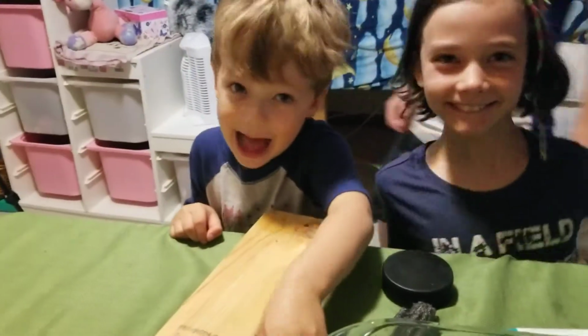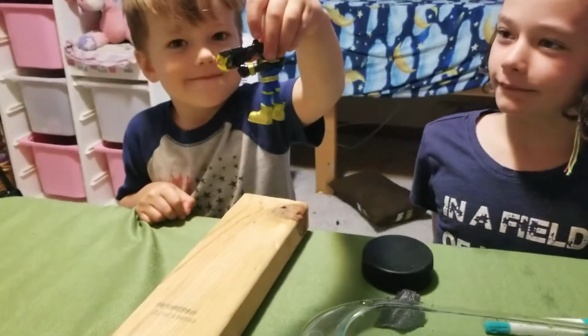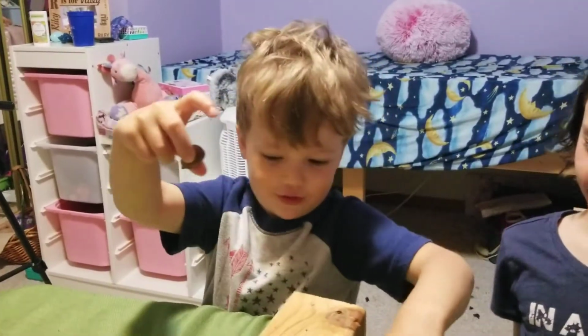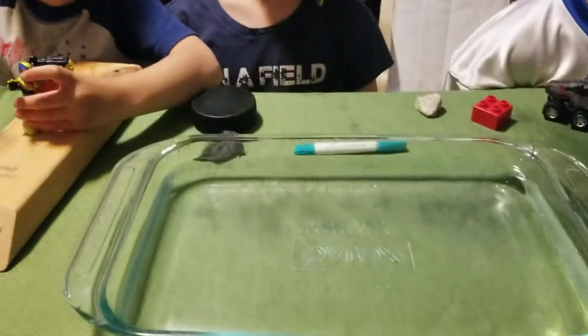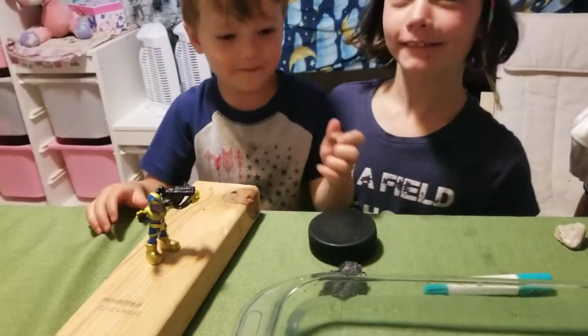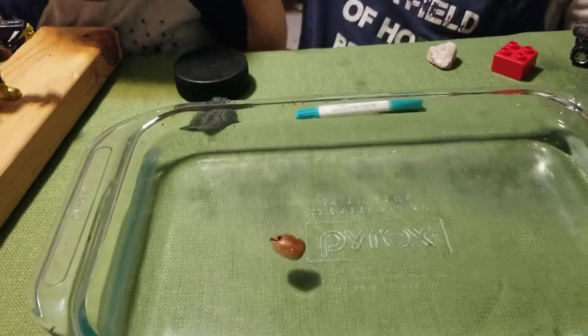First up, I have Dez here. Dez, what's your first item you're going to test? What is that? Acorn. Do you think it's going to sink or float? Sink. All right, put it in. Float. You mean float. All right, let's see. Ooh, it floated. Nice.